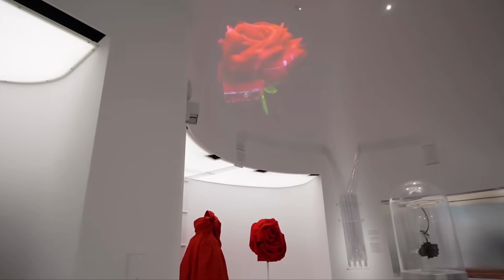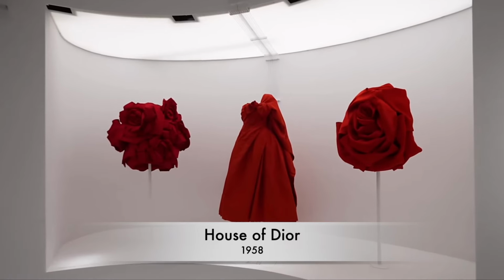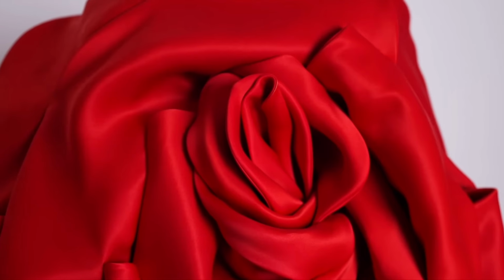It has the classic A-line silhouette that Dior is famous for, but it is slightly more modern given the one-shoulder design.